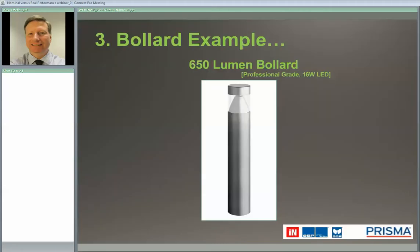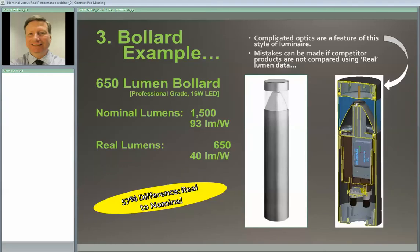The third example, we've got a humble bollard, a garden bollard, providing orientation lighting in a landscape. This puts out 650 lumens. Not a lot of light. And its performance is 40 lumens per watt. So you might say that's not very good.